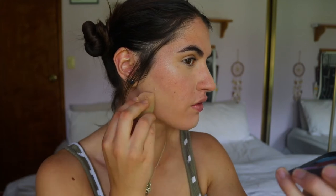So it just really defines that area. And I find just pressing it into the skin helps it really lock in, stops the creasing on my face, and stops the oils seeping through on my forehead, T-zone area, all that kind of jazz. Just like an extra barrier for me.